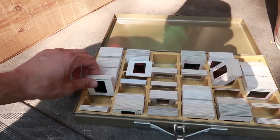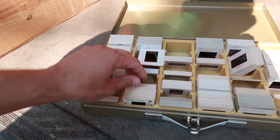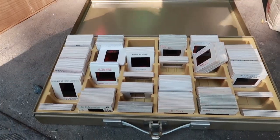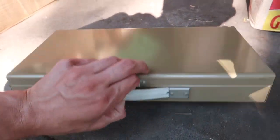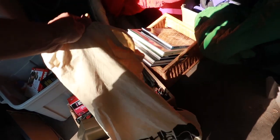These cases are great for people who do coin collecting, because it's a very similar style in terms of these cards, and they fit perfectly in this container. So these things are kind of sought after just for the case alone. More books. Also grabbed a very cool North Face bag, like a knapsack kind of bag for your laundry. Awesome.